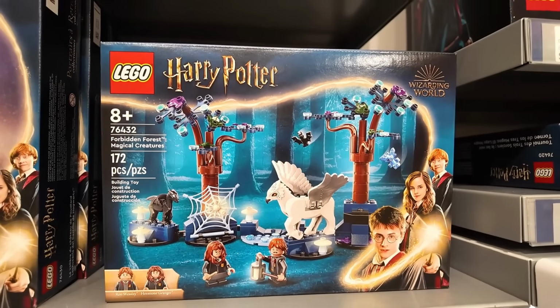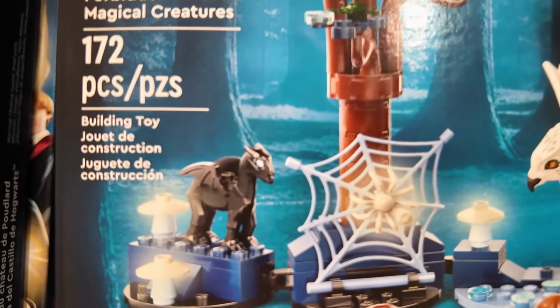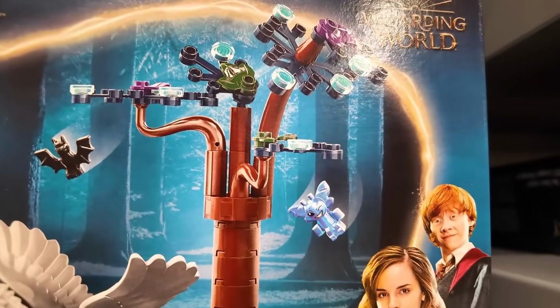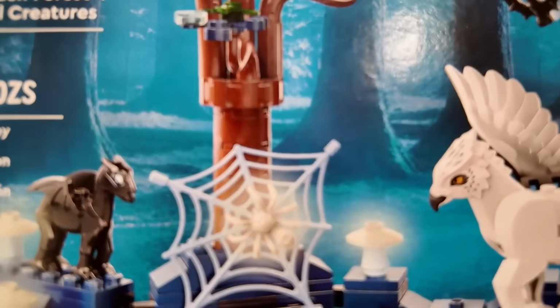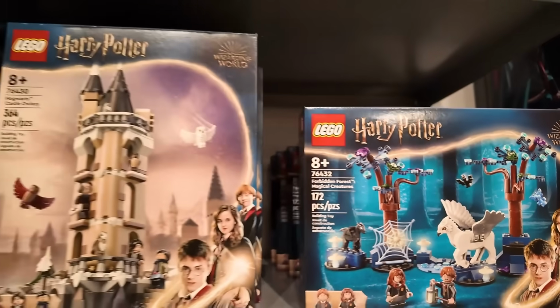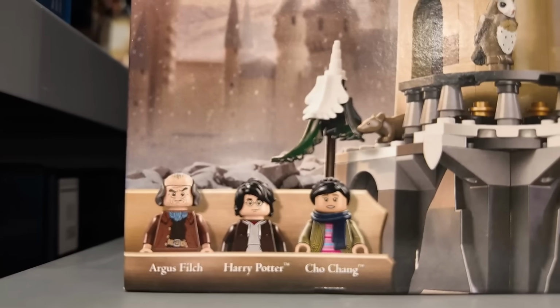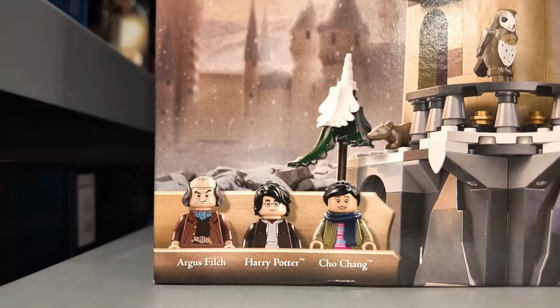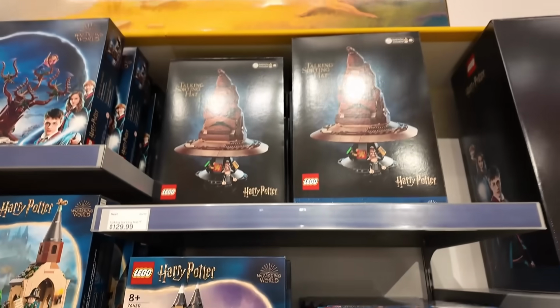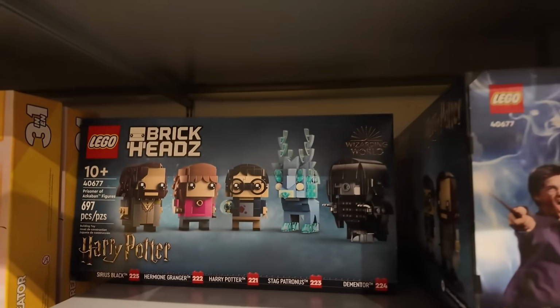This one's pretty cool. It's the Forbidden Forest Magical Creatures. I like the fact that you get the mini Thestral and also the Cornish Pixie, and you can never have enough glow-in-the-dark spiders, also Buckbeak as well. And then beside that is the one with all the owls and also Filch. I don't think I have a Filch in my collection. Huh. Then up here, there's more sorting hats. And down here, there's more of those Brickheads.